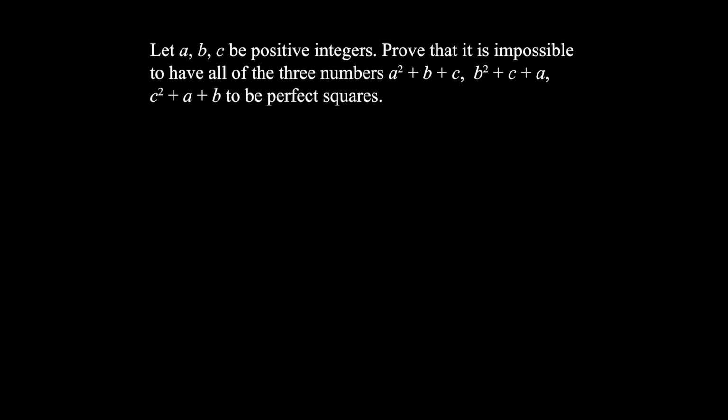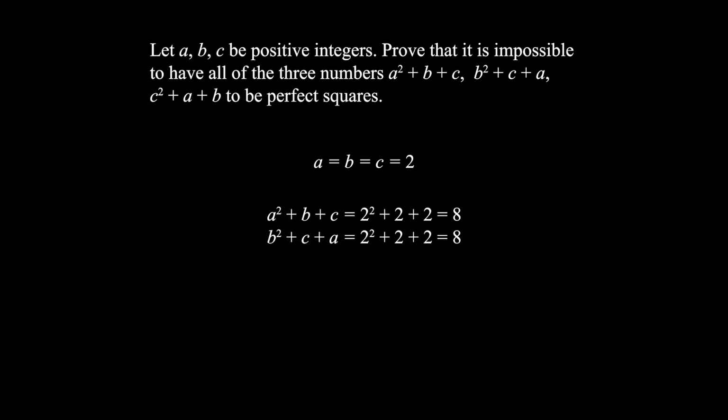How do we approach this problem? Let's first try some examples to get a feel for what's going on. Start simple. Say a, b, and c are all equal to 2. When we plug this into the expressions, the three numbers we get are all 2 squared plus 2 plus 2 equals 8. 8 isn't a perfect square, so none of the three numbers are perfect squares.